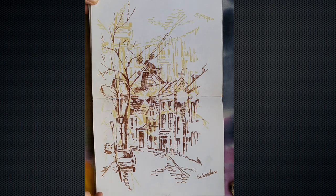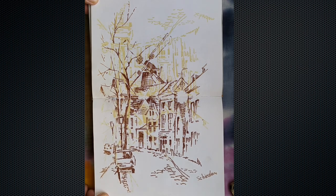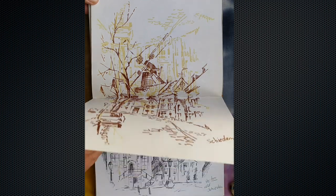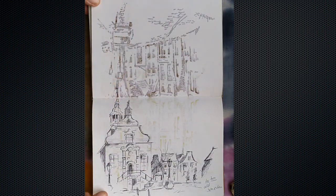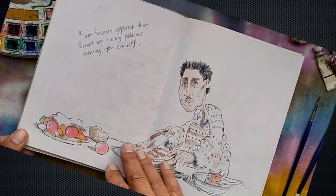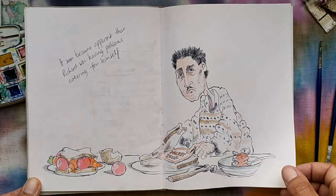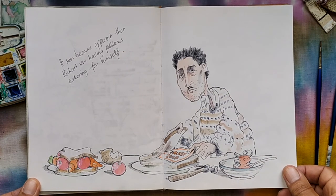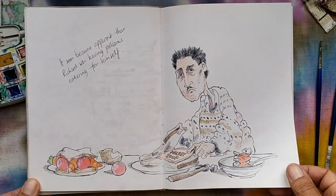And I guess you could bring that into Photoshop and clean it up, but would it be worth it? And I quite like this, actually. This impression on the other side in a different tone. That's that. It's too cold, I've written Schiedam. Oh, this is Richard. He wasn't very good at looking after himself. Yeah, he was getting thinner and thinner.